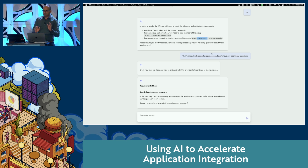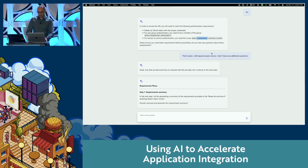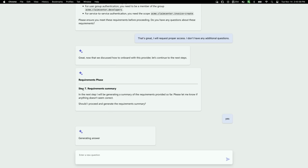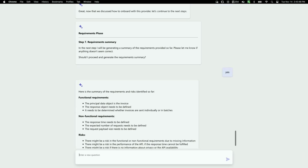And at this point, it's pretty much informational. I'm just saying, oh, that's great. You can imagine that at this point, I will be working with my IT team to get the group set up, to get the scope registered. And then it wraps up and starts step number 7, which is creating a summary of all the requirements that we gathered so far. And again, there we go.